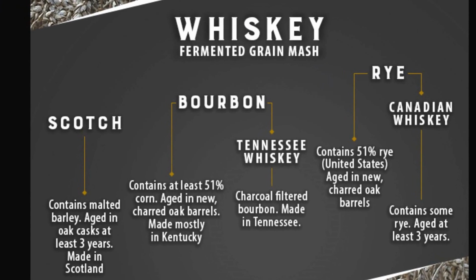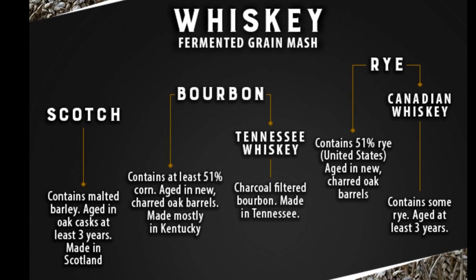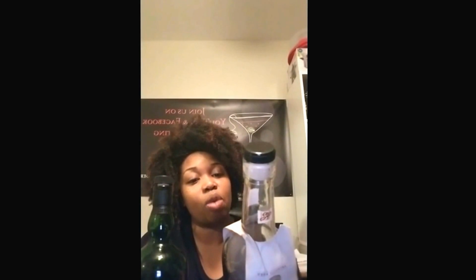The one thing that Basil Hayden says is that they are trying to stay true to the original recipe that Mr. Hayden started with in 1796. So I think that's nice. And what the bottle says is that it has more rye than a traditional bourbon, and its trademark spicy finish. It's easy to enjoy Basil Hayden's any way that you like.